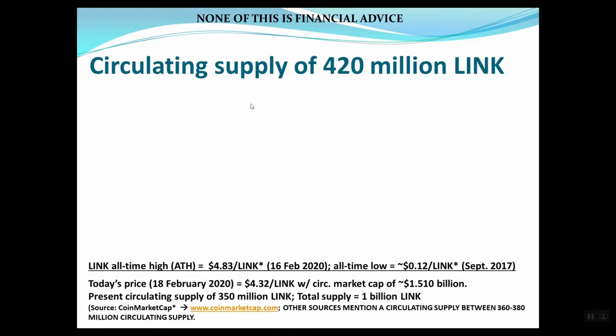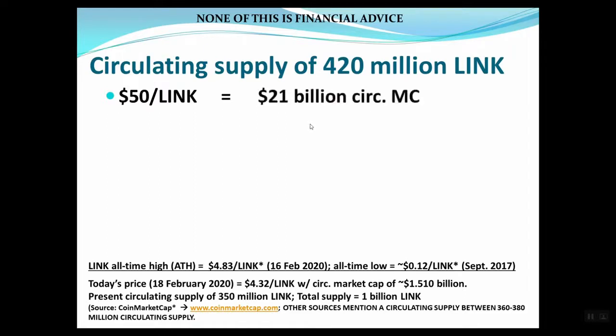Anyhow, we're sticking with this circulating supply, 420 million, assuming that over time. Let's go through some targets. $50 per link. A couple of days ago, it was $4.32 per token. Its all-time high of just under $5 per link also occurred a few days ago. $50 per token, I think, is plausible in the next bull run. That would lead to a circulating supply. Assuming we get to $50 before this circulating supply hits 420, let's say it occurs in the next 3 to 4 months, it would realistically be more towards 350 million tokens.